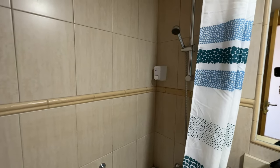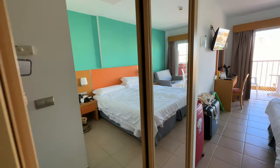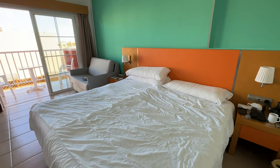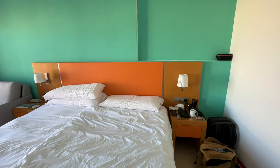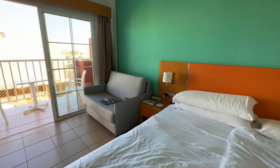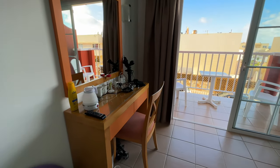Shower in the bath, which is adequate. Double wardrobe. And then the beds are two quite large singles pushed together. Plenty of plugs in the room. There's one each side of the bed. And then there's another plug set under this little desk.